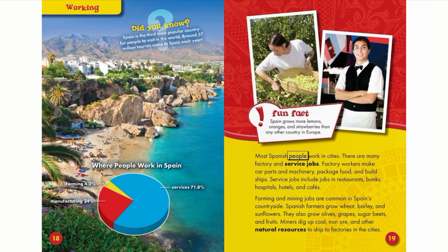Most Spanish people work in cities. There are many factory and service jobs. Factory workers make car parts and machinery, package food, and build ships. Service jobs include jobs in restaurants, banks, hospitals, hotels, and cafes.